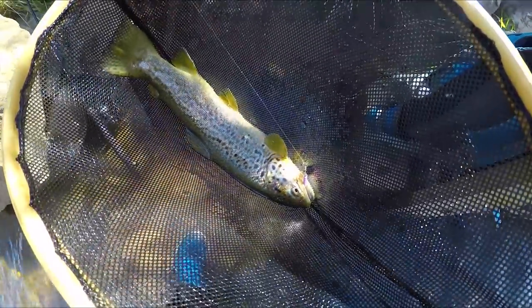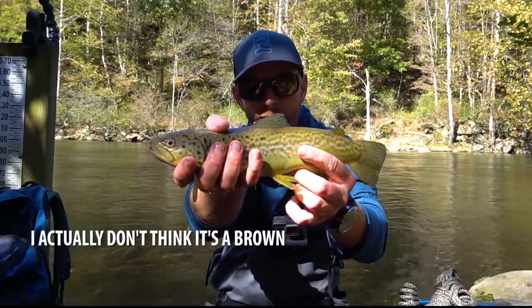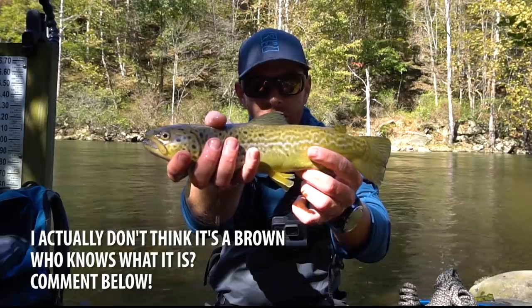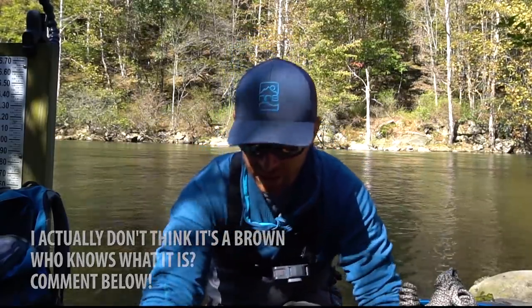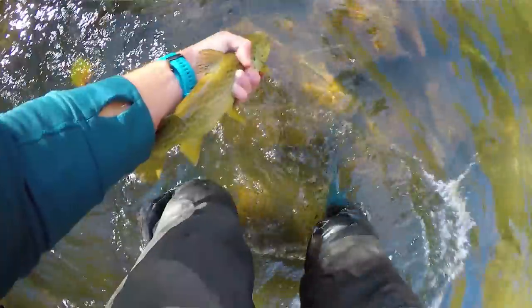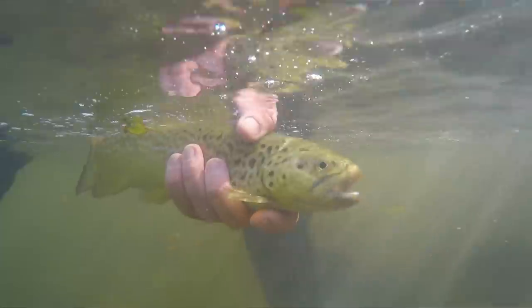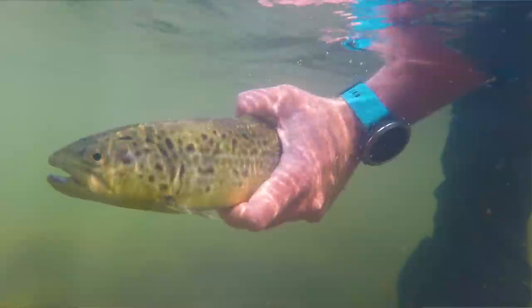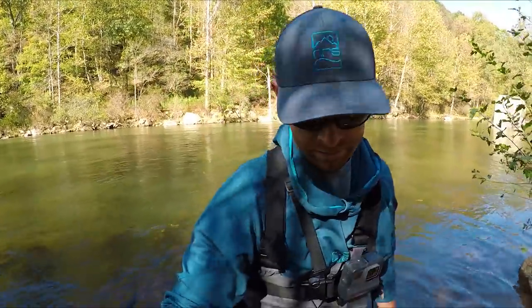And look at that, you guys. My first brown trout. I think that's my first brown trout, but I really don't even know. I'm not even sure what that is, but just an absolutely beautiful fish. Oh my gosh, this is epic. All right, let's send this guy on his way. What a beautiful, beautiful fish. Wow, just amazing. Could not be going better right now.